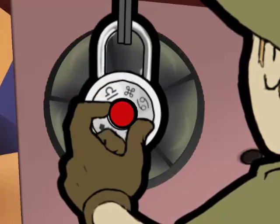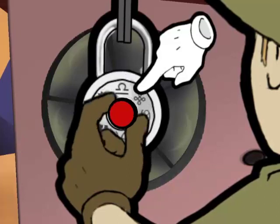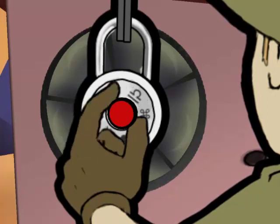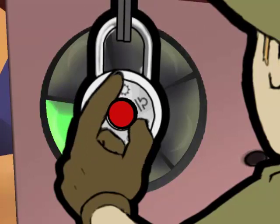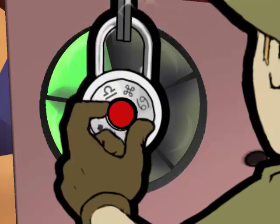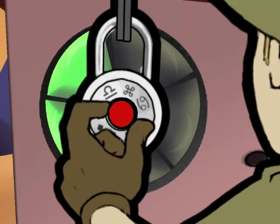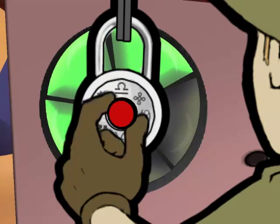I'm going to start turning. I need you to listen for a high-pitched clicking sound like this. Then tap the lock when you hear it. Yes, that's the way. Keep going. Almost there. I can feel it.